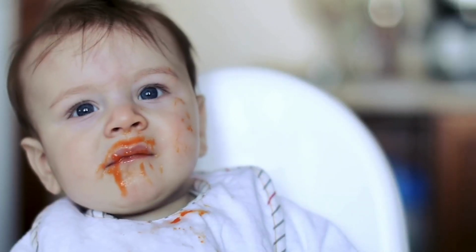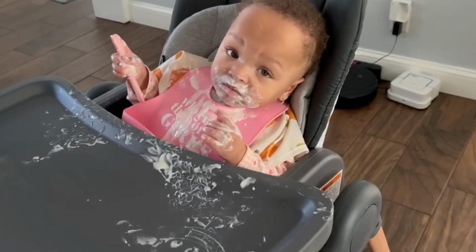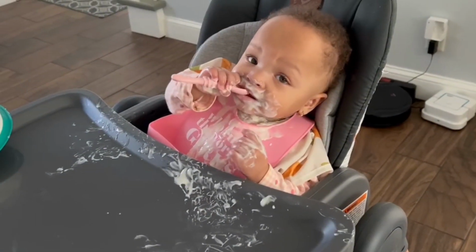Tip number 4 is going to be embracing the messiness of mealtime. It will be messy. It's going to be okay. Let them use their fingers. Let them smear it on their face and their hands and on the floor. That's all a part of development. They're able to practice that pincer grasp, which is super important for their development. And it also exposes them to different textures, which is also a part of the learning process and a part of the development, which is what we want as a parent, right?